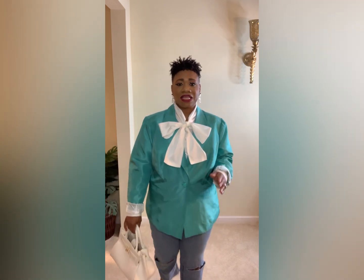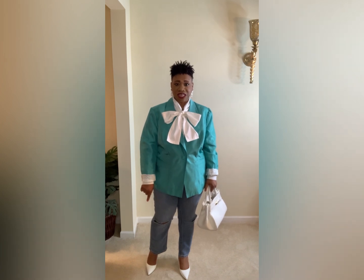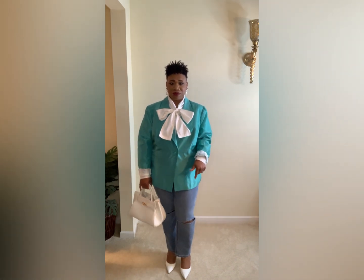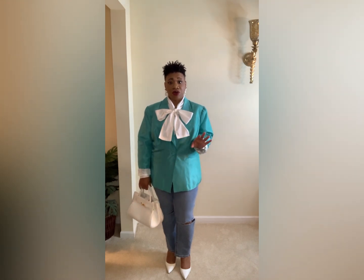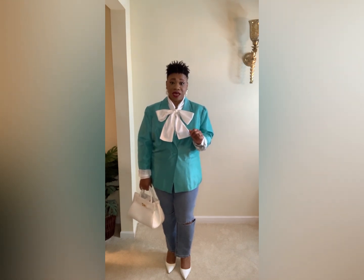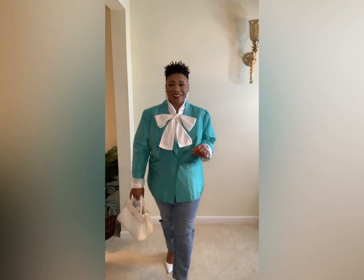So what I did is I decided to throw this blazer over my white shirt with the bow tie that I purchased from Nordstrom. And then I decided to pair all of it with some distressed jeans, distressing at the knees, threw on my white pumps from Zara, added my little white purse from Forever 21, because y'all know I will be wearing my white in the wintertime, and I always do. So yes, tell me what you think.